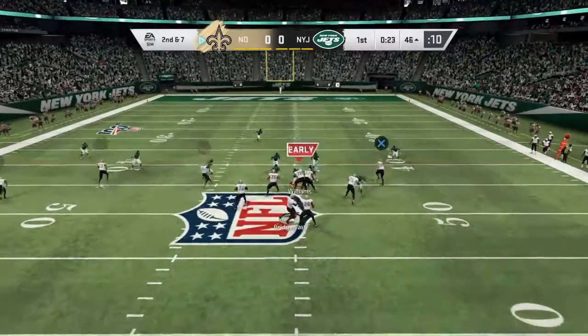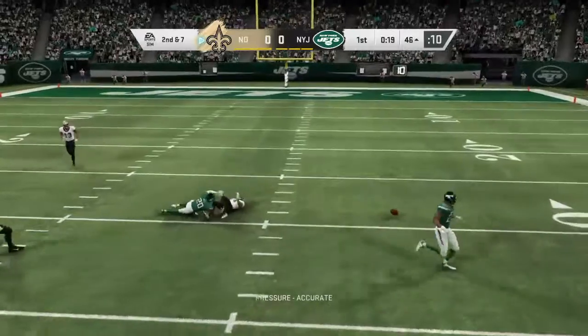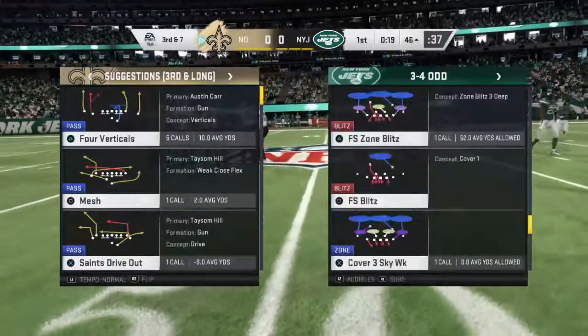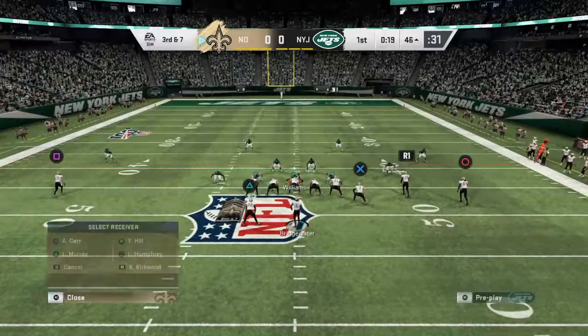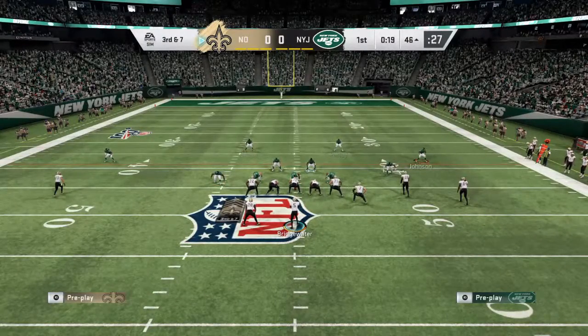Check 52. To the air again with Bridgewater. And boy, that one drops incomplete, but if he was hit a fraction sooner, it may have been a fumble. The safety Marcus May in there on the coverage. This will be the 8th play of the drive. It's 3rd and 7. Let's go. 53 to Mike.